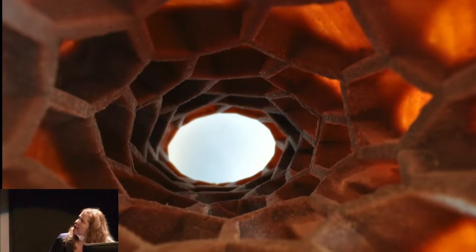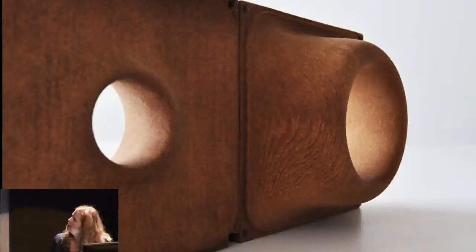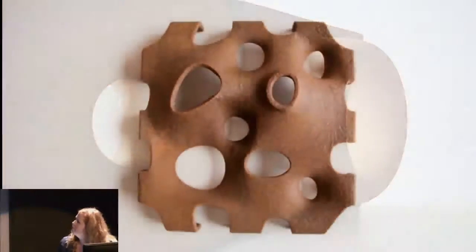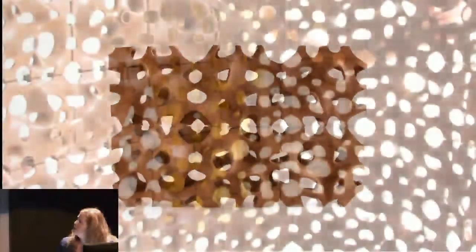And when printed thinly enough, the wood is also translucent. And we've printed with different types of wood. So this is a softwood, it's pine. This is maple. This is walnut. This is the sawdust screen made out of 3D printed walnut.